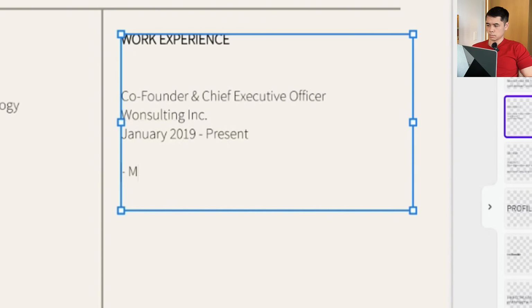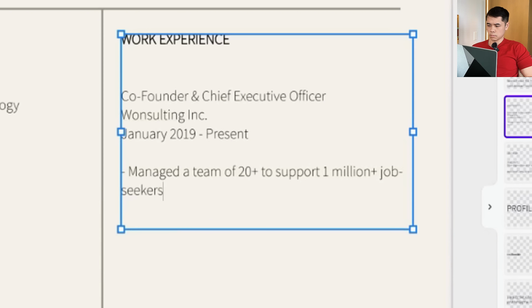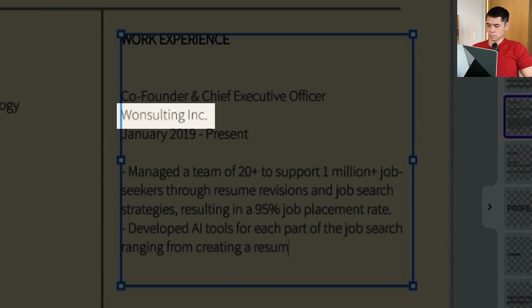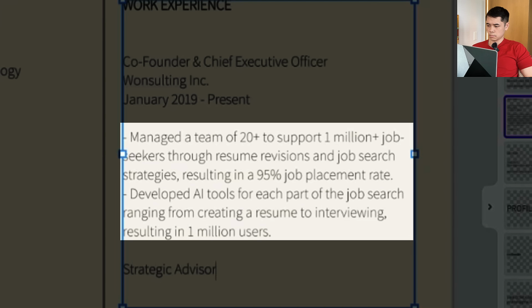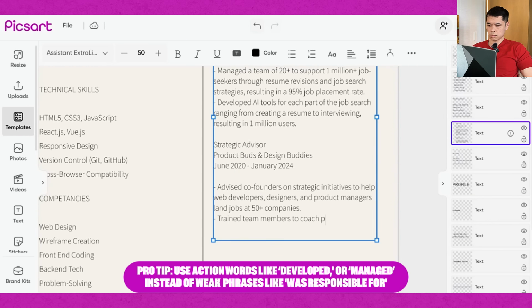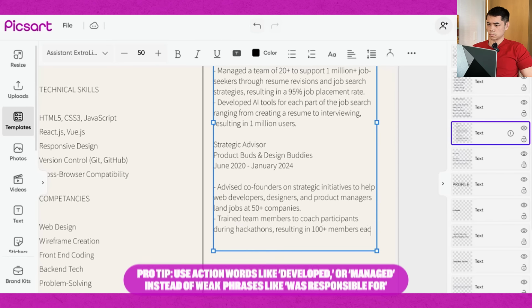Instead of fighting with word formatting, just click and type in your job history. Keep it simple and easy to scan. Job title, company name, and dates. Then list your key responsibilities and achievements in bullet points. Pro tip, use action words like developed or managed instead of weak phrases like was responsible for. It makes a huge difference.